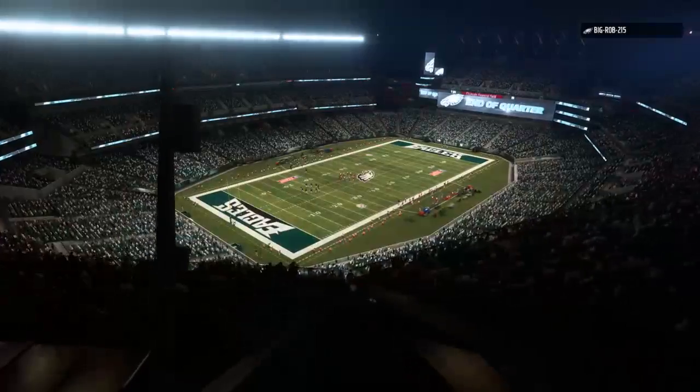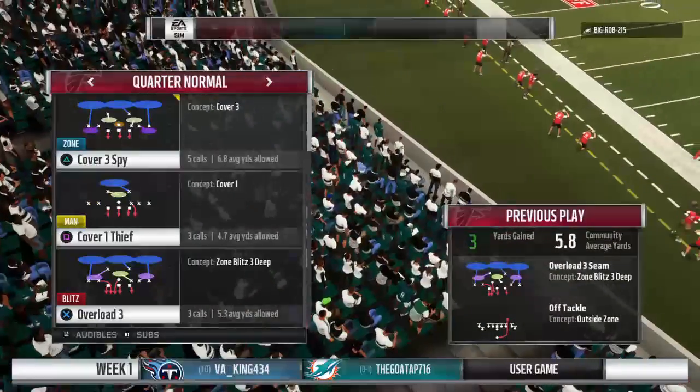Back live with Charles Davis. I'm Brandon Gaudin. It's the Eagles with the ball here to begin the quarter.